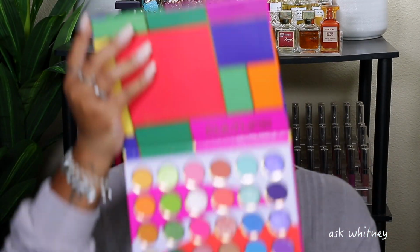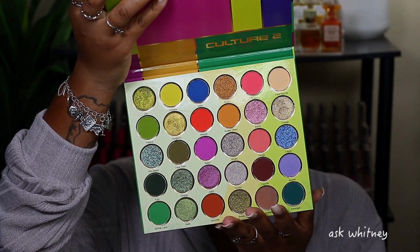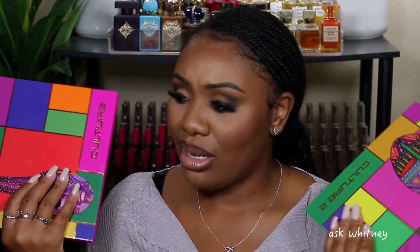And this is what the Culture looks like. It is just a rainbow palette here. And then the Culture 2 is this. It is still very colorful, but it's leaning a little more green. And for me, I just really could not pick which one I like more. I was like, honestly, you guys are going to be ranked in the same place, because it just depends. I couldn't pick one. I was like, I just can't.